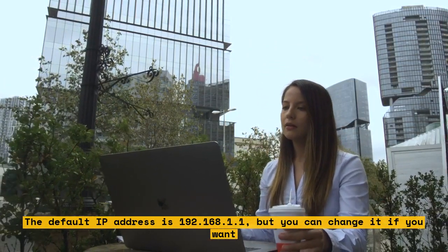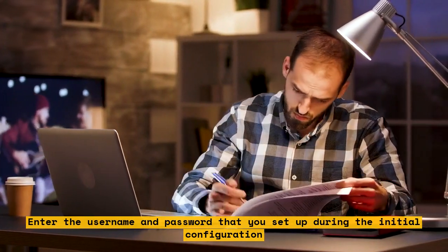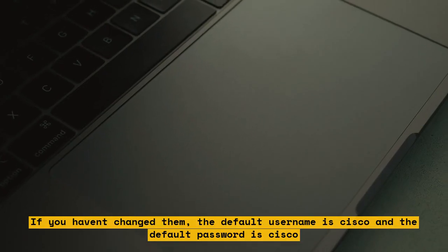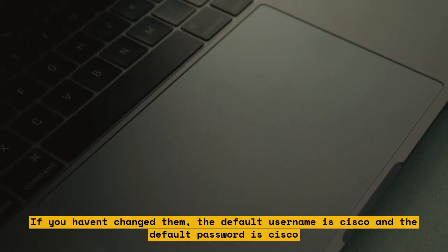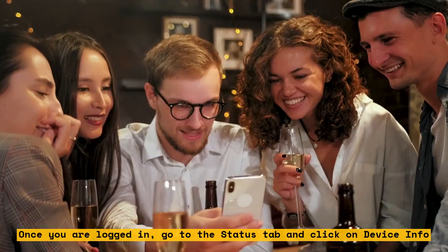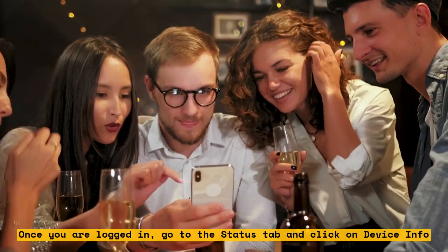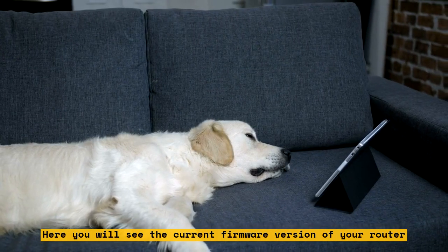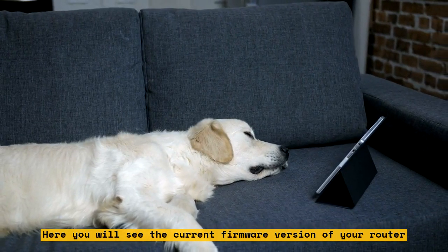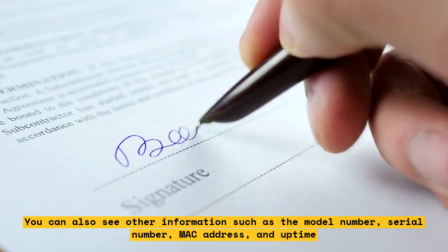Enter the username and password that you set up during the initial configuration. If you haven't changed them, the default username is Cisco and the default password is Cisco. Once you are logged in, go to the Status tab and click on Device Info. Here you will see the current firmware version of your router. You can also see other information such as the model number, serial number, MAC address, and uptime.